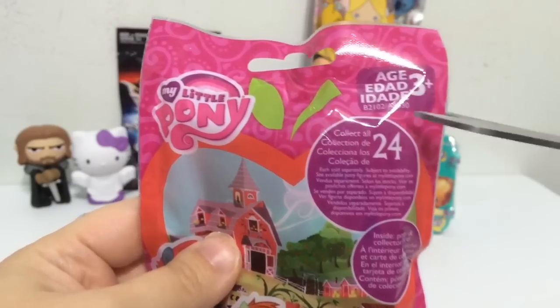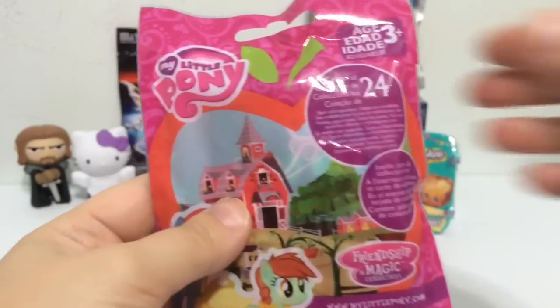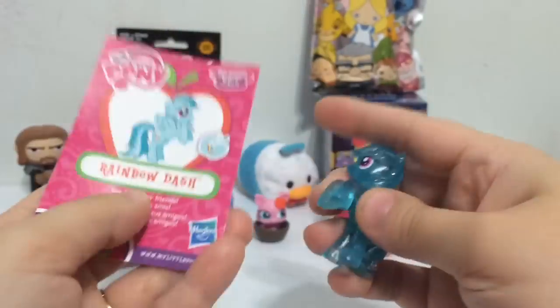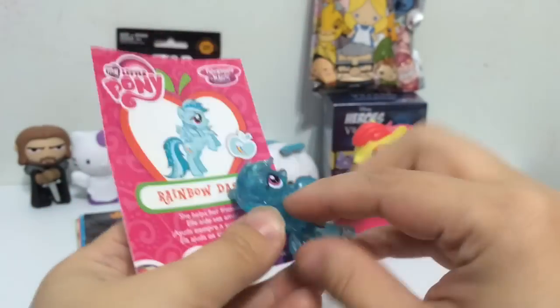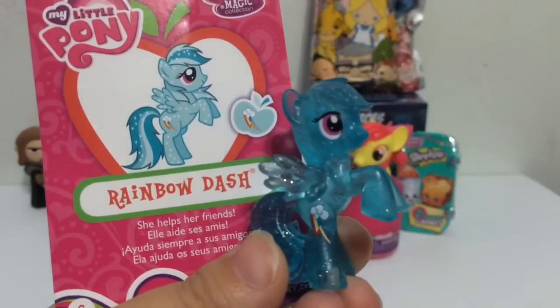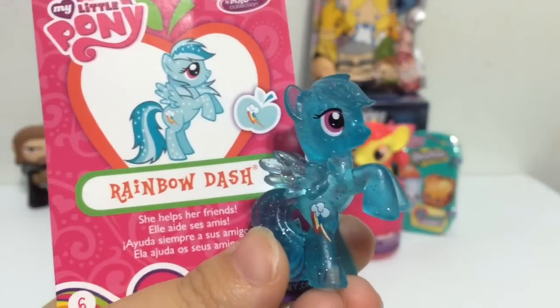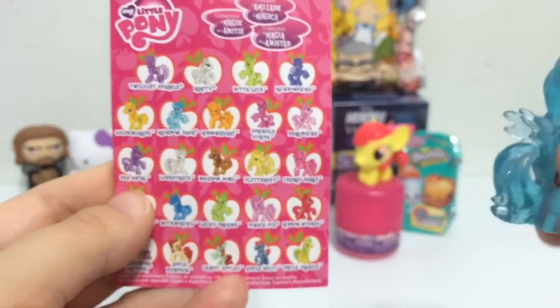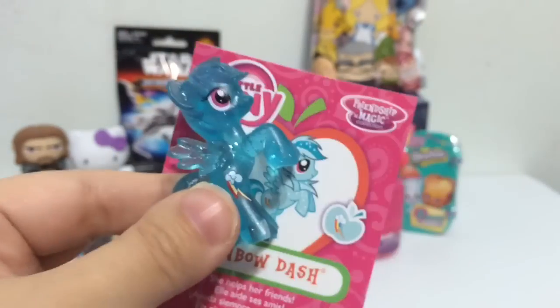Okay, next I'm gonna open up the My Little Pony blind bag here. Let's see which pony is inside. Ooh, we got Rainbow Dash, and she's all blue and crystal-like. Isn't that cool? Look at that. Check her out. It says, she helps her friends. It's cool. And then the back has all the different ones, so awesome.